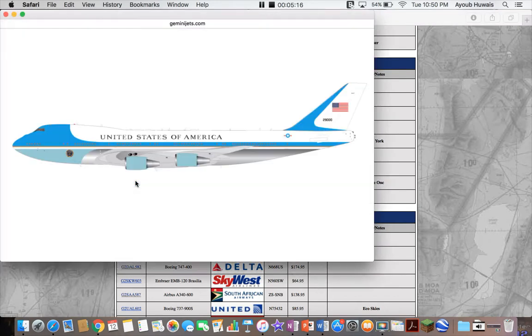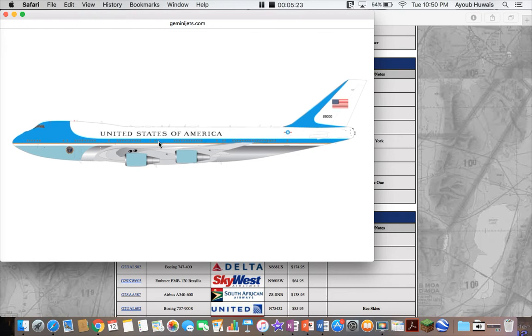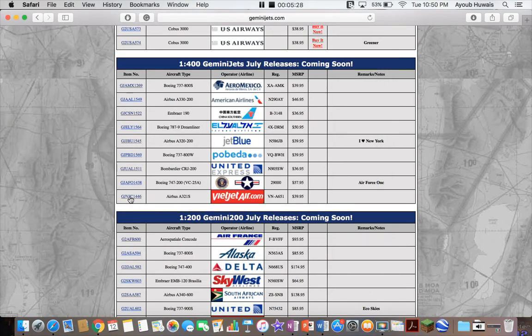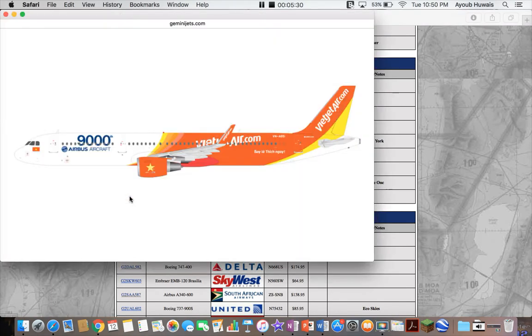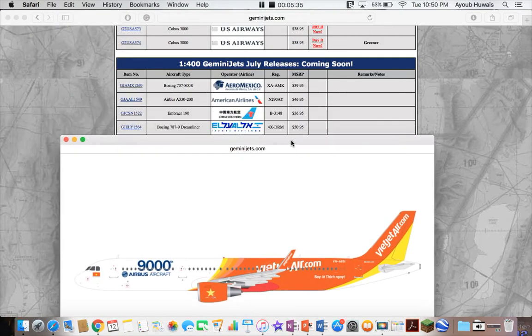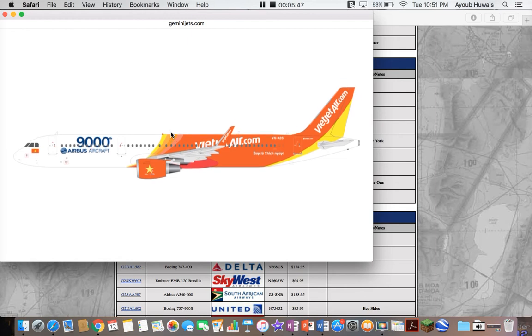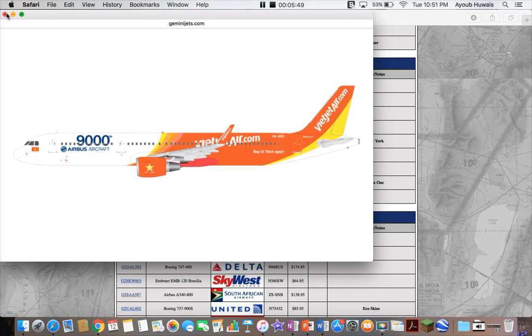Next up, we have Air Force One, which is quite interesting. I might be getting him. I'm probably not, but if I want to, I can. It's on my list. Last but not least, we got the Vietjet Air A321 with sharklets. Like, really? Where does Vietjet fly out of Vietnam? Sure, they might go to some other countries like China, but really, Gemini Jets, they don't really go outside of Vietnam. This airline, so kind of shame on you too.